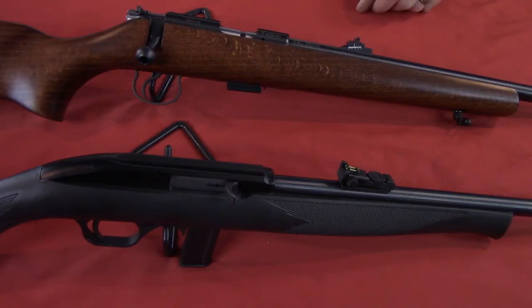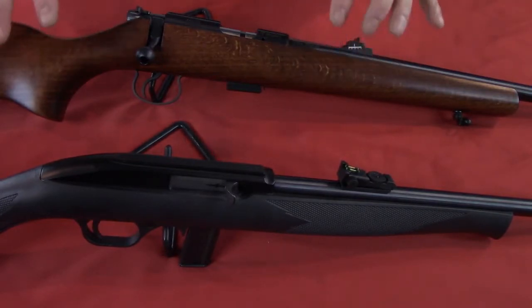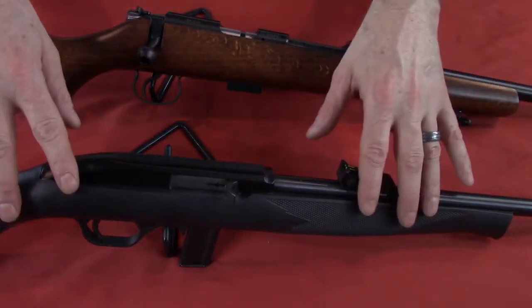Greetings, folks. Two Improper here, bringing you yet another in my series. We're just going to do a little featurette here that talks about the differences between bolt-action rifles and semi-automatic.